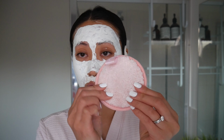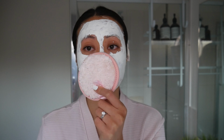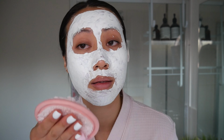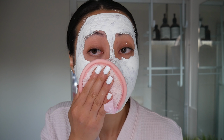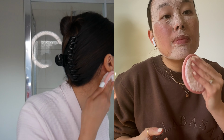Oh, before I wash it off, I just wanted to show you what I'm washing it off with. Skin Crush's Cleanie pad, which is super cute and made of microfiber material, so it takes off clay masks like a dream. I'll show you. You just need to soak it with some water, which is what I've done, and then literally let it sit on your mask, and with a swipe it should come off. There you go. Makes the rinsing process so easy.